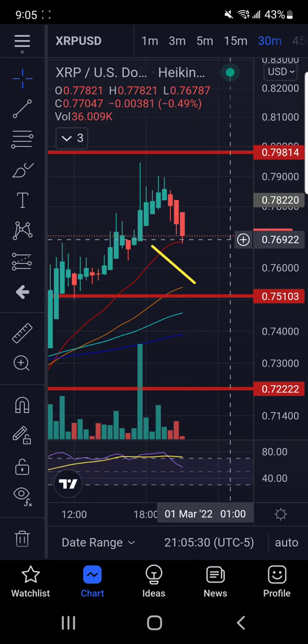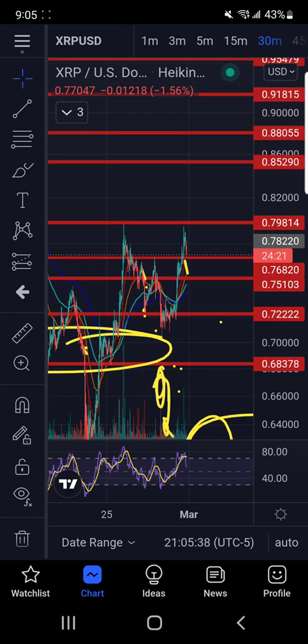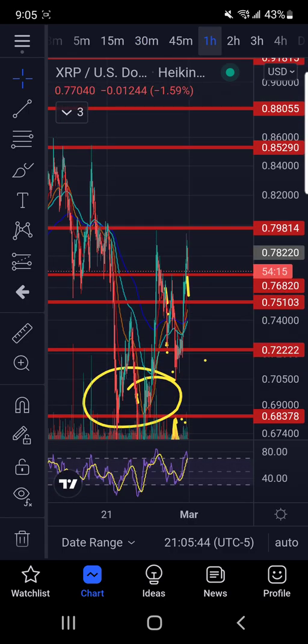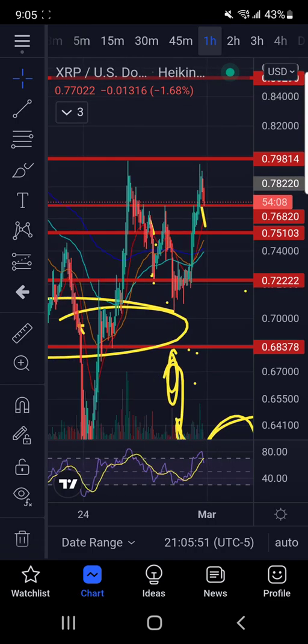So if this area right here holds, and we don't have a lot of sell volume, that's why I wanted to come on right now. If this area holds, I could totally see XRP going up to 85 cents. Let's call a spade a spade here. It surprised me how quickly it came back up here, but that doesn't mean that we can't retest that 85 area if this short-term moving average holds.